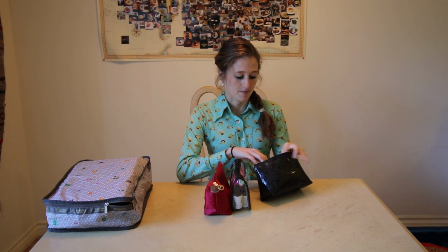Okay, so let me go ahead and move on to toiletries, and then we'll move into electronics. So I have 3 bags of toiletries here. They're very easy to separate. This one right here is my makeup bag. I choose to pack very light when it comes to makeup.